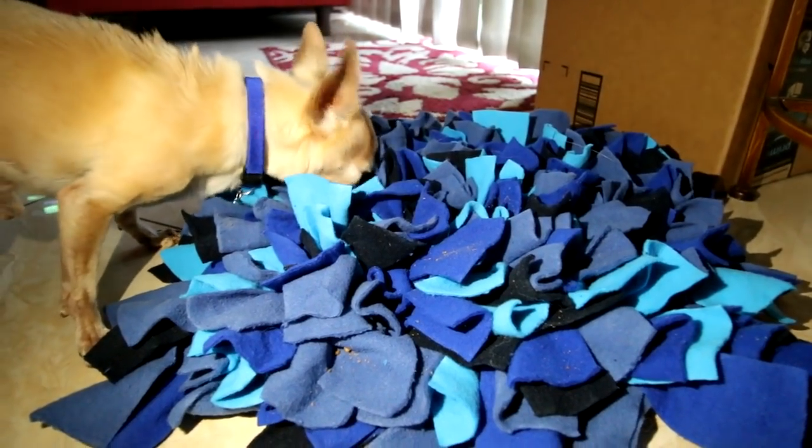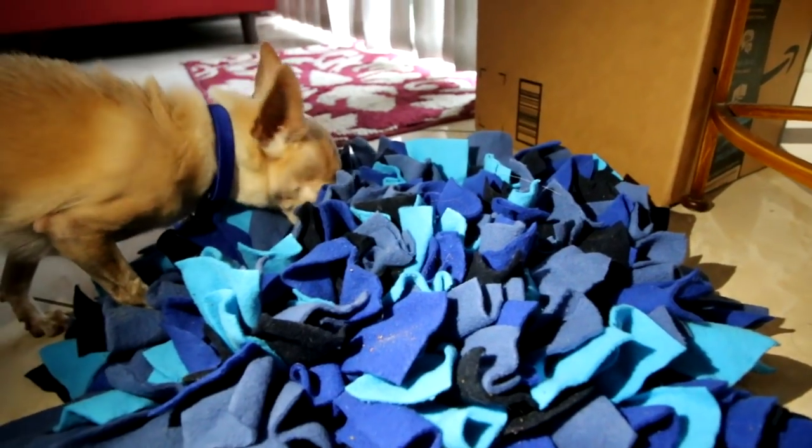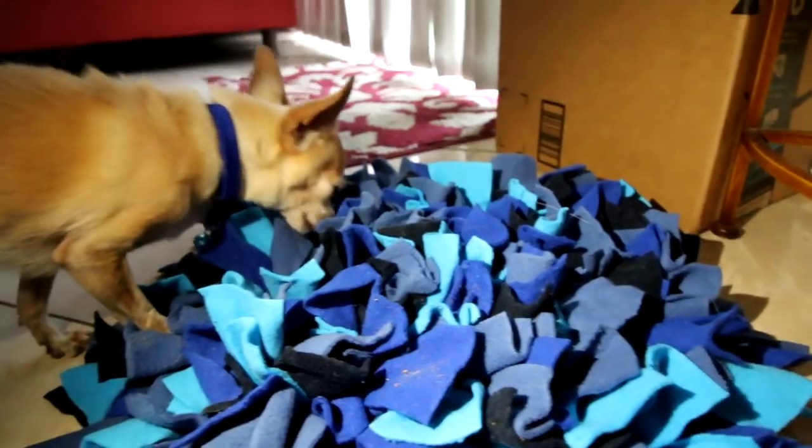For most effectiveness, you want to hide the treat somewhere your dog's not looking. Every purchase made through iHeart Dogs gives back to shelter dogs.